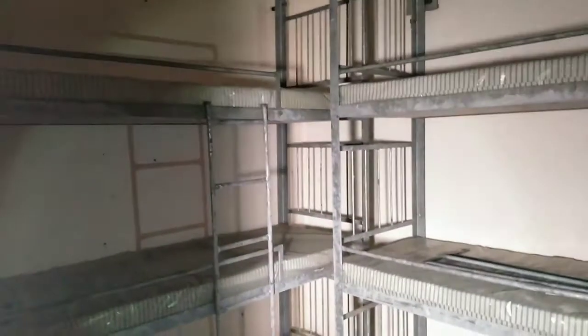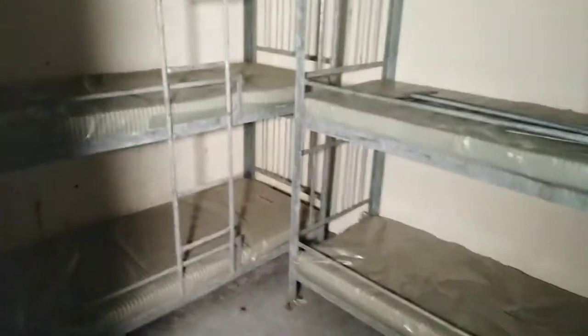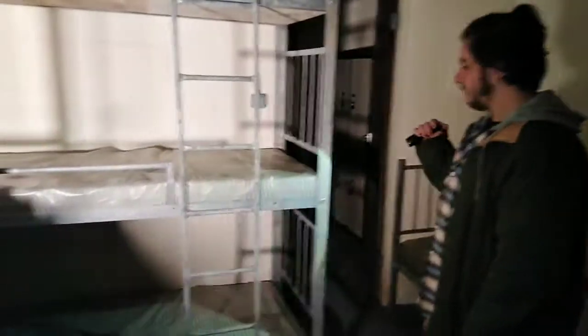Lots of bunk beds. Sorry about the focusing issue. I think it's because of the lack of lighting, but anyway, we've got lighting now. So here's plenty of bunk beds, very old school. 1, 2, 3, 4, 5, 6, 7, 8, 9, 10. So it's got 10 bunk beds here, so I'm assuming there would have been 10 people housed here during the Cold War.